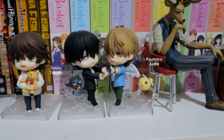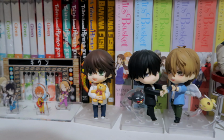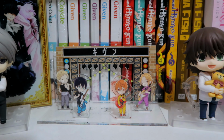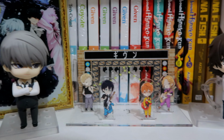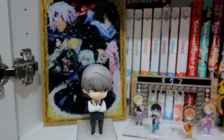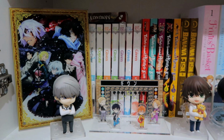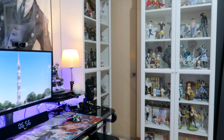Next to them are my Dakaichi Nendroids. I think they look really cute, but to be honest, I'm not really that invested in the series. And up next is Misaki from Junjo Romantica, and also this very overpriced acrylic stand of Given. This is an anime exclusive, so I paid a lot of money for that. And over here is Akihiko from Junjo Romantica. Out back, we just have more manga, mostly BLs. Given is one of my favorites, and I'm planning to collect the rest of Banana Fish in the future.